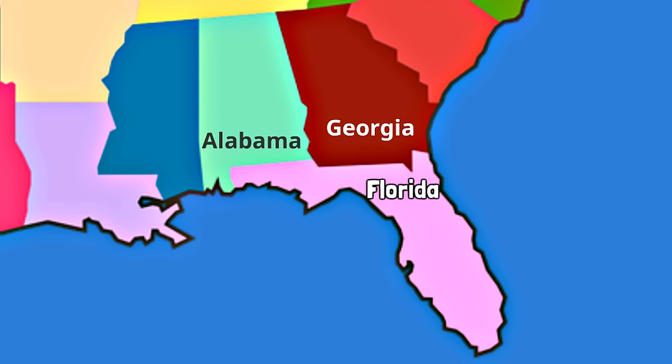To the east of Florida is the Atlantic Ocean. All of the states that make up the east coastline of the United States border the Atlantic Ocean. On the other side of Florida, to the west of Florida, is the Gulf of Mexico. The Gulf of Mexico is an ocean basin of the Atlantic Ocean.